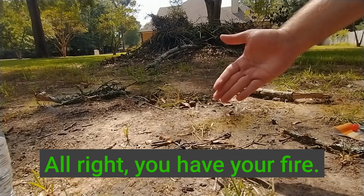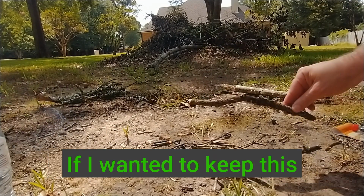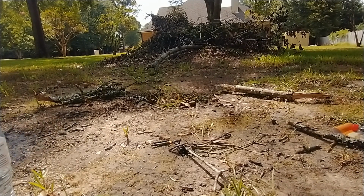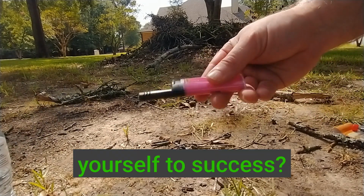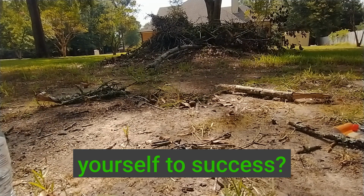Called the fire triangle. All right, you have your fire. Now, obviously, if I wanted to keep this burning, I would just keep adding fuel to it. But I'm not going to do that in this case. So you're already, like I said, in a bad situation when you're out there. So why not stack yourself for success?